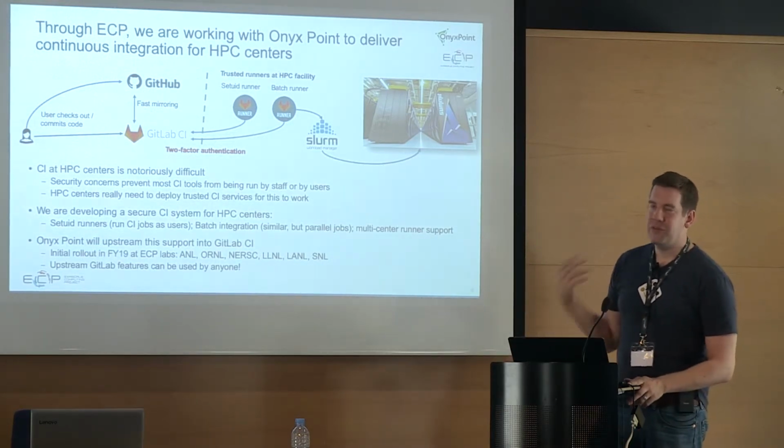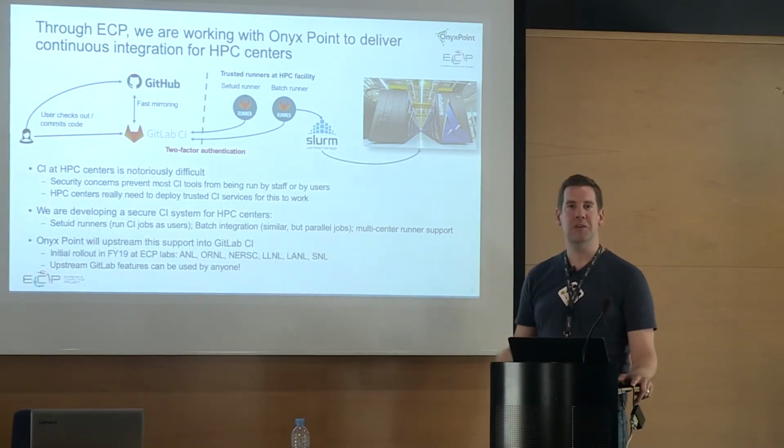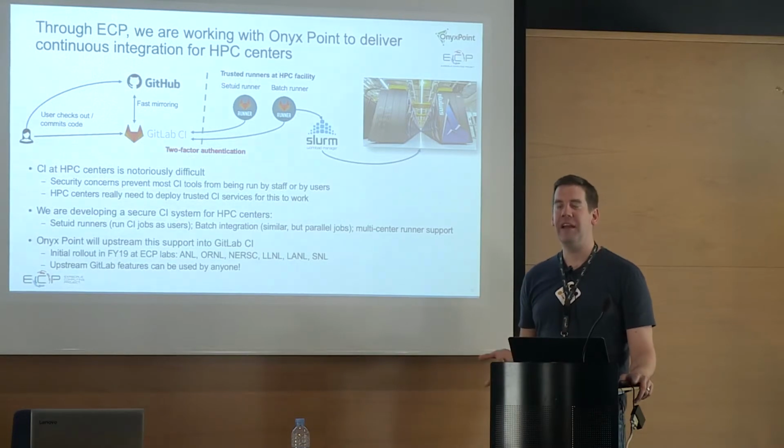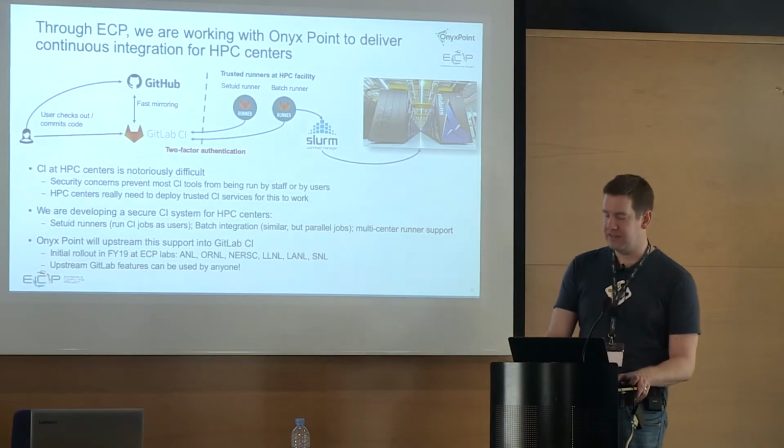The batch runners are sort of the same thing, but if you push to the repo, the CI job gets submitted as a Slurm job or an LSF job or a Cobalt job, because Argonne runs Cobalt. And there's a library that they've built to actually integrate the GitLab runner with these batch systems. And so we're hoping that we can get a lot of this upstreamed to GitLab.